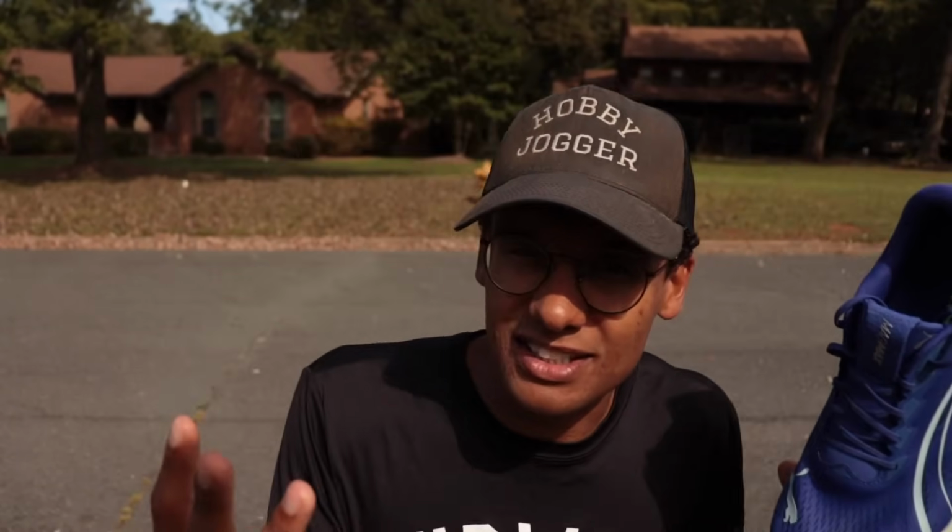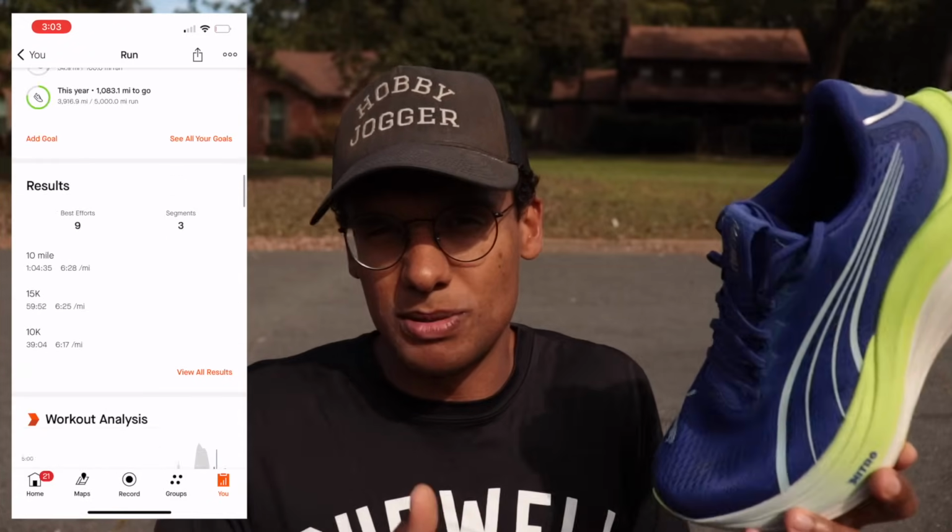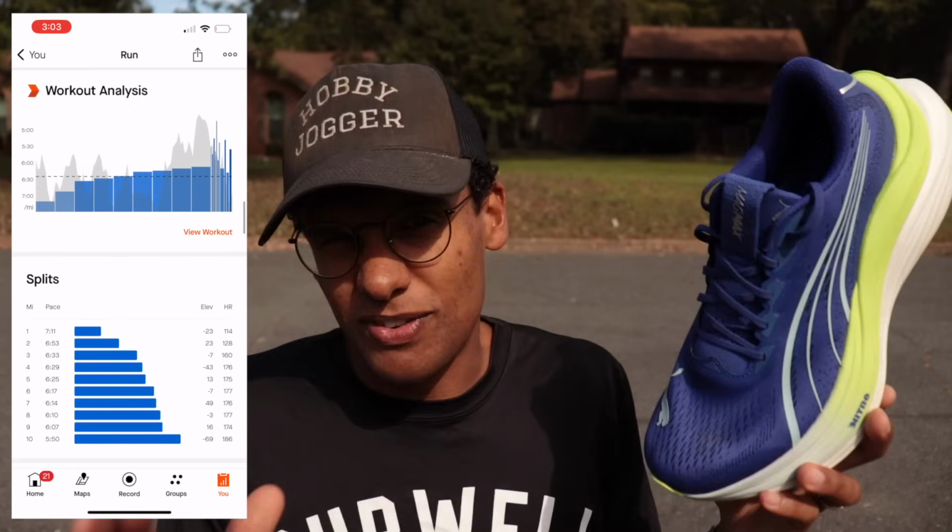that's going to be this. And let's think about the last 3 runs I did in this shoe. Yesterday morning, that was a 10-mile slight progression run. I didn't even mean for it to be a progression run, it just turned into that. It was supposed to be just 10 miles. Those are my favorite runs, by the way.